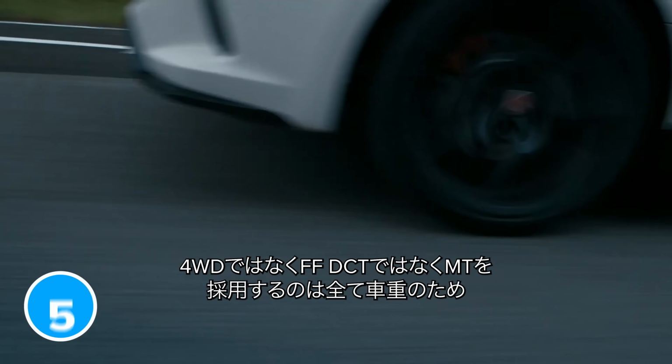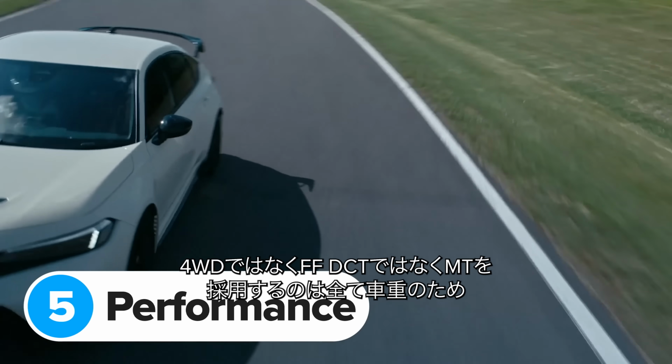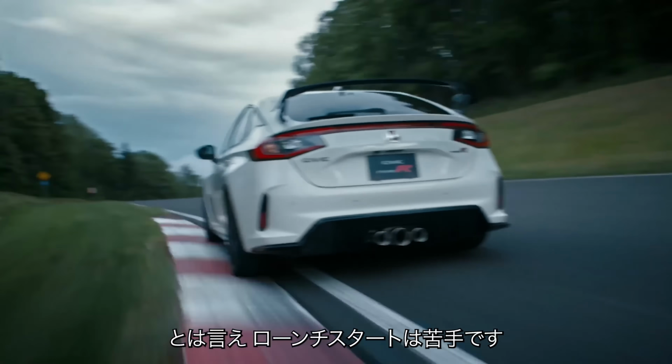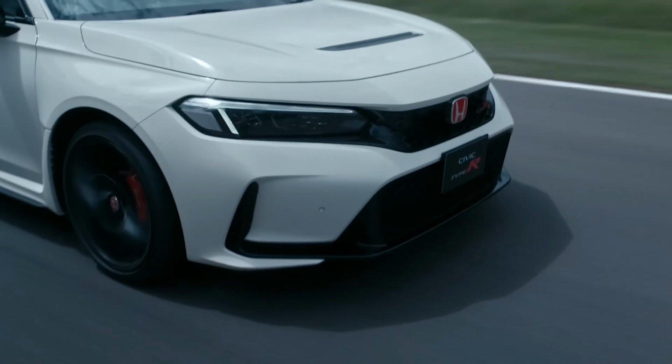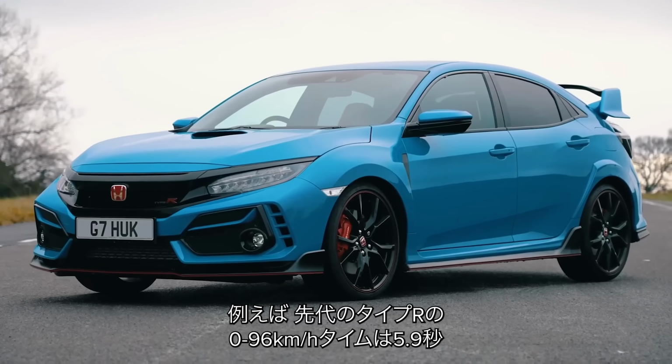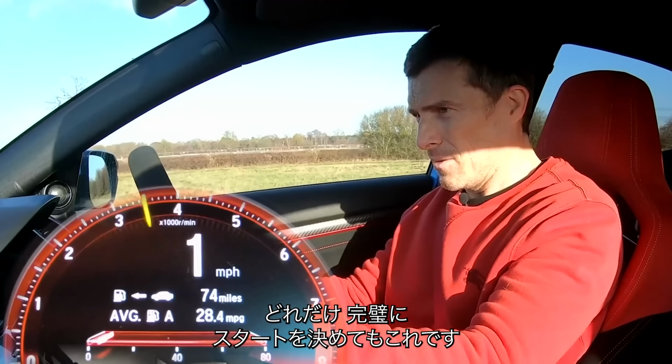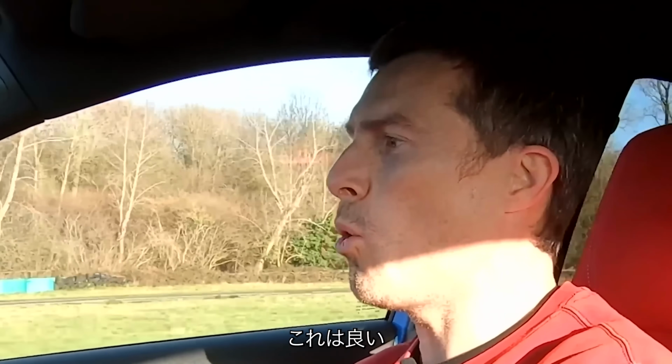While being front-wheel drive rather than all-wheel drive and having a manual gearbox instead of a dual-clutch auto helps keep the weight down, it did make the Civic Type R a little bit tricky to launch. For example, the old model was supposed to do 0 to 60 in 5.8 seconds, but this is how quick I managed to go with an almost perfect launch. Oh yes!